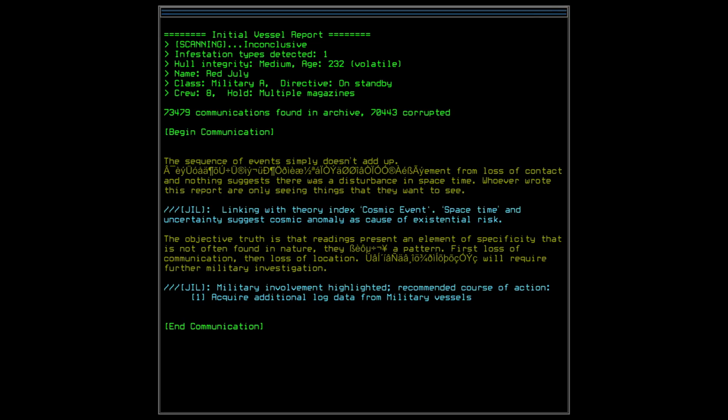Begin communication. The sequence of events simply doesn't add up. From loss of contact, and nothing suggests that there's a disturbance in space-time. Whoever wrote this report are only seeing things that they want to see. Linking with theory index, cosmic image, space-time, and uncertainty suggests cosmic anomaly as cause of existential risk. The objective truth is that readings present an element of specificity that is not fa often found in nature. The Brianian pattern. First loss of communication, then loss of location. Will require further military investigation. Military involvement highlighted. Recommended course of action, acquire additional log data from military vessels.